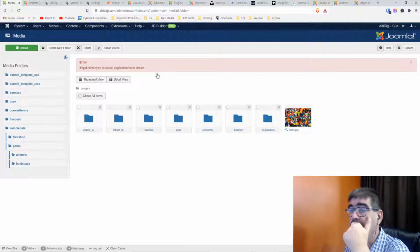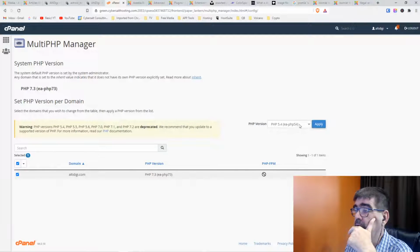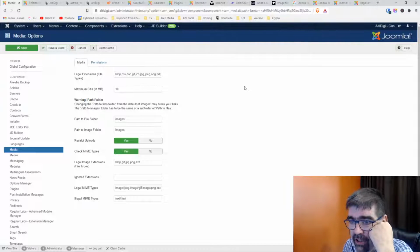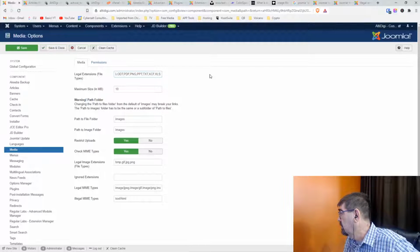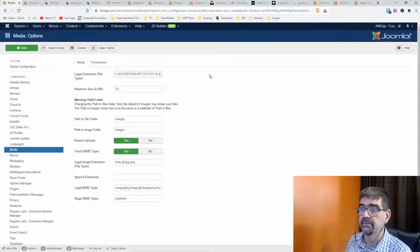So probably the way to go is, let me switch my PHP version back to PHP 7.4 for now. The way to go, I think, is to just use the JCE editor and take advantage of that, especially since this is Joomla 3.9, something new and super new, so it looks like it doesn't quite work there. Good point, Ivor. If it's working in JCE, it should not be server PHP related.